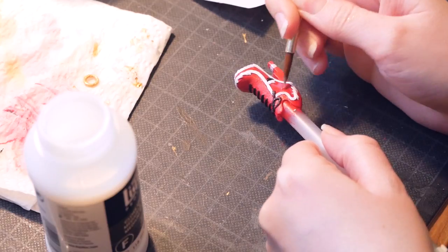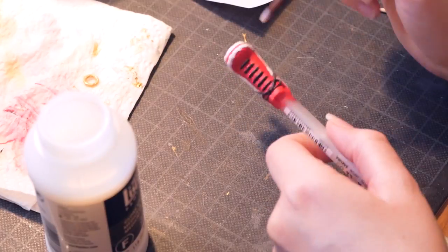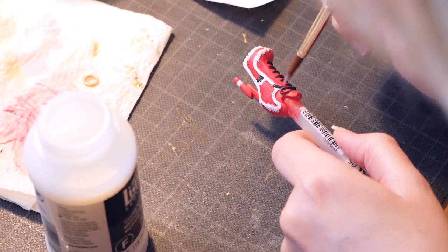After everything is dry, I coat the shoes in matte varnish, and after that is dry, I gloss only the red part of the shoe. I imagine a punky leather boot.